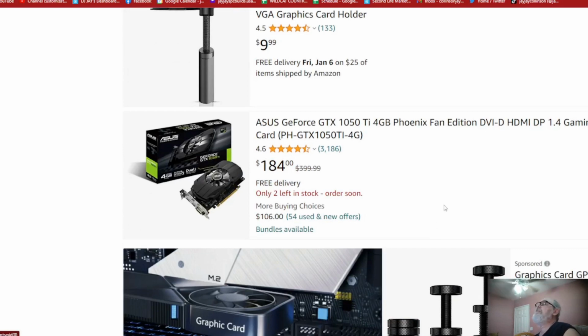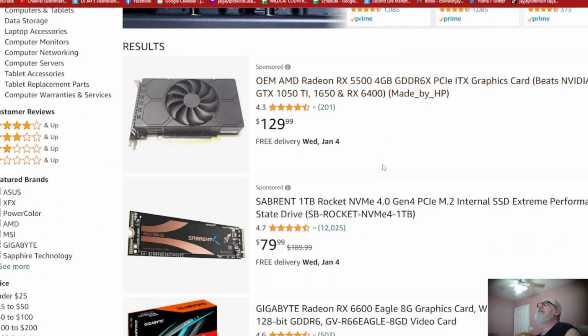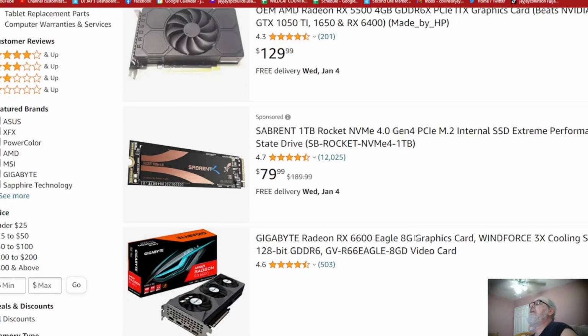So make sure you buy the right card and not the wrong card, because that's what I did a while back when I bought me a 4 GB card. It was an Nvidia card, which I thought was a true Nvidia card. I looked at the GPU die, and on the website it shows to be a true GPU die, but it seems like it was a refurbished. It wasn't brand new, I can tell you that much.